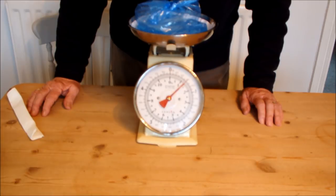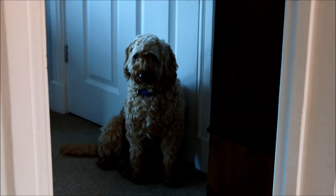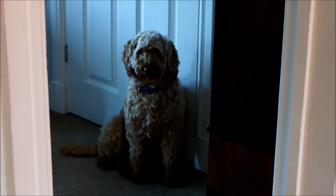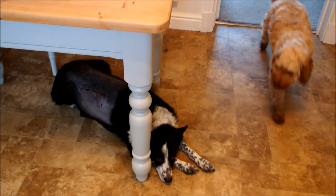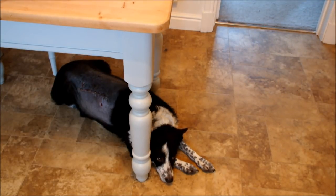Right, let's have a look at what Molly looks like today with the drains taken out. Well, that's Molly lying under the kitchen table. As you can see, she's quite contented. We've been for a walk this morning. And she's looking good. And cousin Daisy's come to visit. Let me see if I can get Daisy in the picture. Daisy, come here, look. This is Daisy, but Daisy's come to visit, and Molly's just taking it easy.